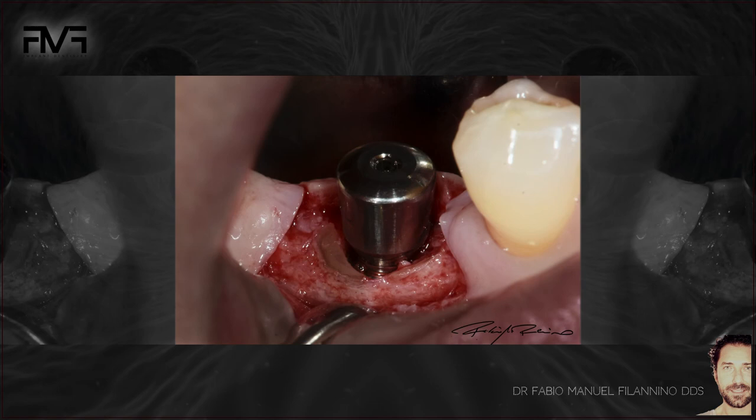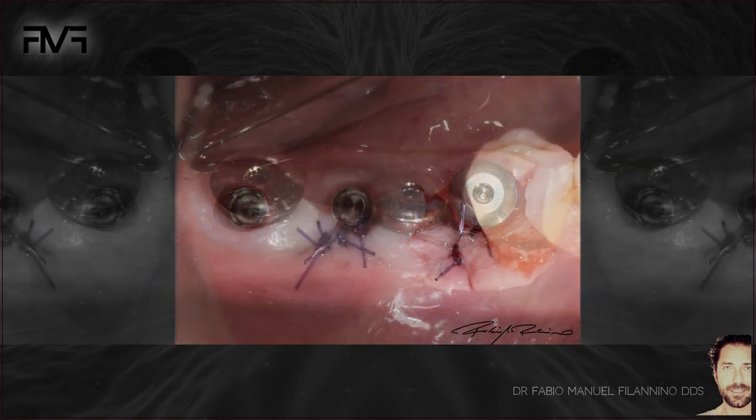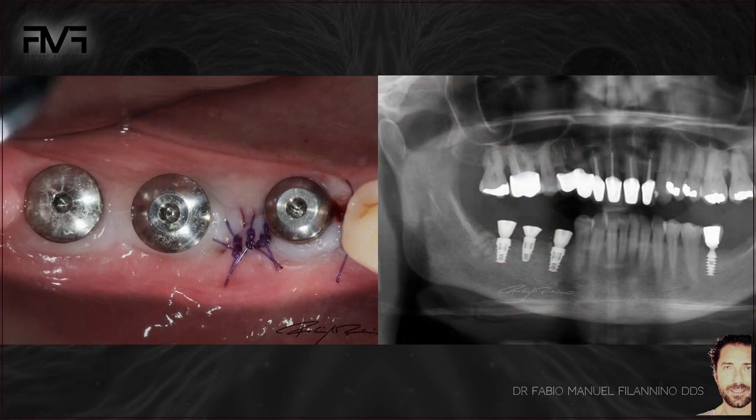soft tissue stabilization. At the same time, I had the possibility to change the narrow initial healing abutments with larger new ones, to have a better emergence profile for the molars at the 4.6 and 4.7 sides after checking the osseointegration. This is the final suture and the new healing abutments and the postoperative panoramic X-ray of the patient.